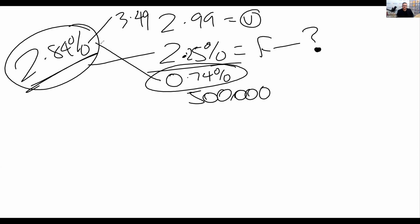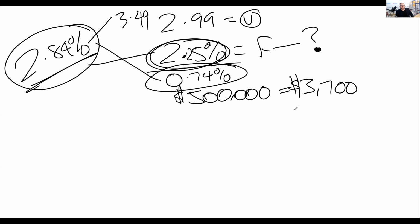That's step 1. But let's just assume that your actual rate is your comparison rate. So sometimes you'll see a loan that's 2% and the comparison rate's 2%. It means there's no hidden fees, charges, etc. But let's just assume you're 500,000. You can save 500,000 times 0.74% equals $3,700. Is everyone with me? So on $500,000, 0.75%, you're going to save $3,700 a year.